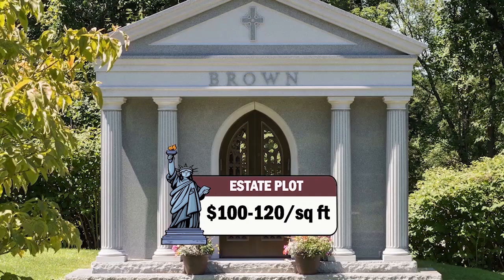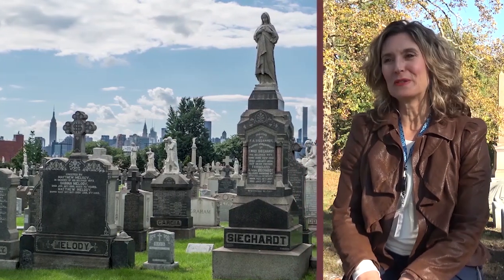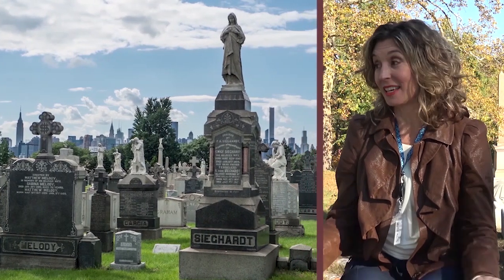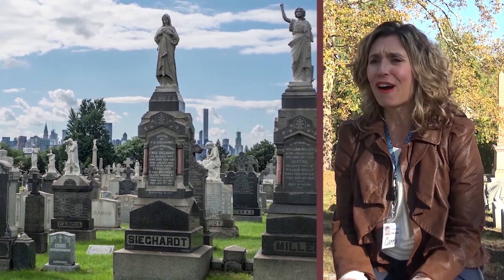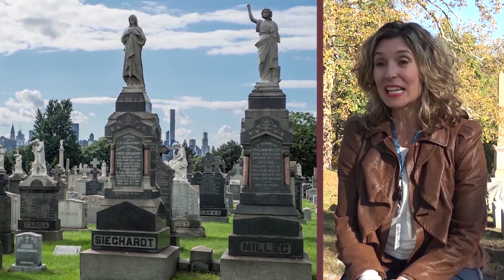Guided tours explore Calvary's history, art, and natural beauty. Public docent mausoleum tours at beautifully landscaped cemeteries like this one guide your discovery of history, culture, architecture, art, and the final resting places of distinguished Americans.